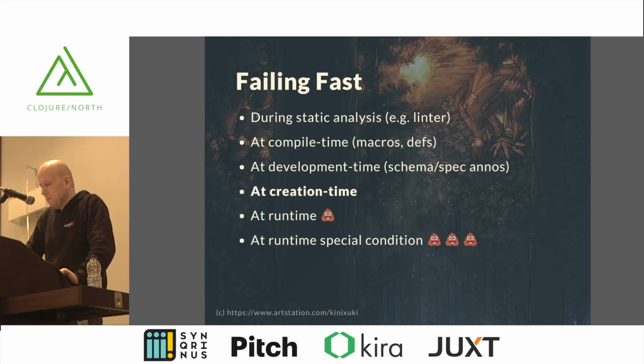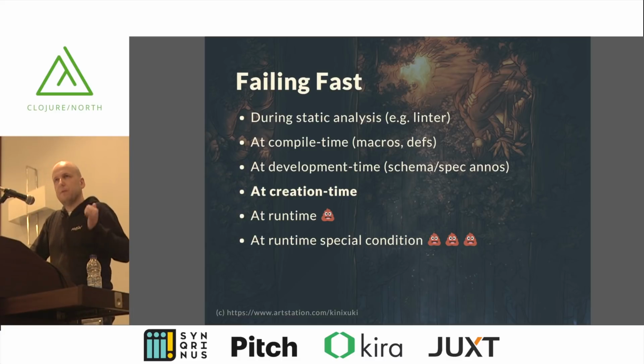Failing fast. This is something that we want to do, and this is the way of doing that. Easiest thing, using a linter. There are good linters nowadays in Clojure. Before you have even compiled, you get the errors at compile time, development time. You can do those at library level. In Reitit, we use creation time. So we put all the things into creation time.